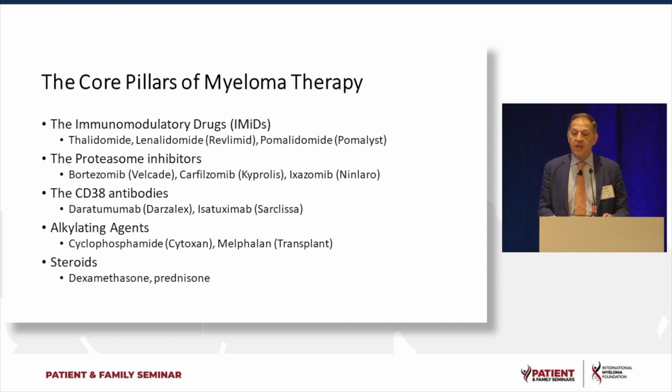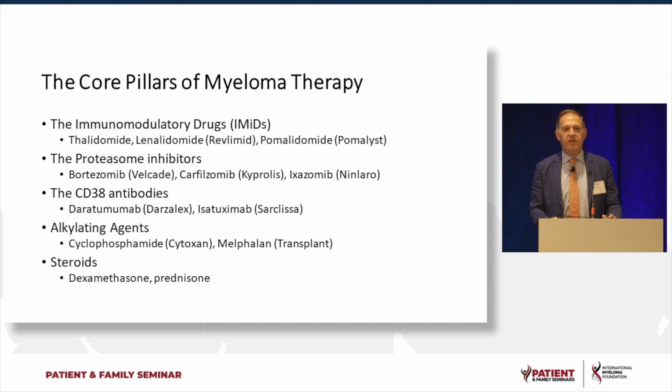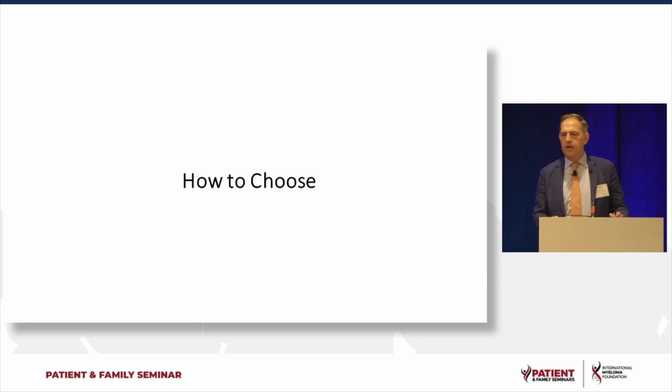There's the CD38 antibodies, and that includes Darzalex as well as Sarclisa. There are the alkylating agents, cyclophosphamide or Cytoxan, and then melphalan, which is typically given in high-dose form in the setting of transplant, which we'll talk about. And then there's the steroids, which you either love or you hate, and that's typically dexamethasone and in some instances prednisone.